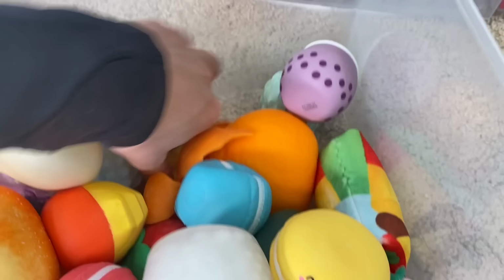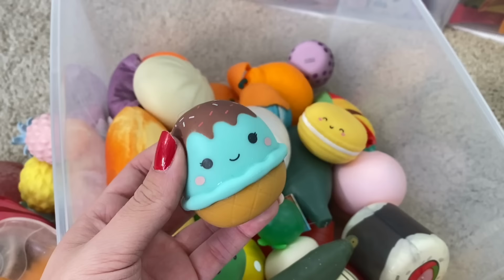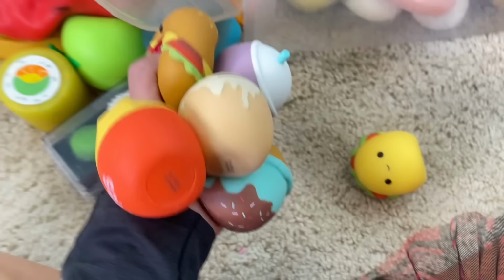My pastel pineapples! I haven't seen these in ages. Oh my gosh, I love them. Oh, and then I recently got these from the Squisha Mystery Packs because Series 3 was all food. So we have some fries, a burger, mint chip ice cream, a cinnamon bun, a taco, and some bubble tea. Which one is your favorite? Let me know. I think they're all so cute.